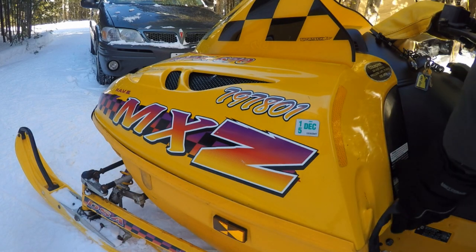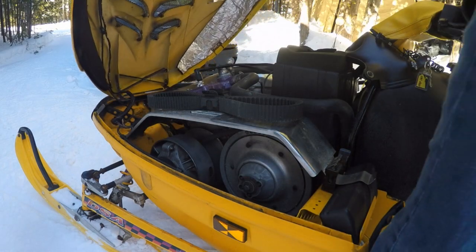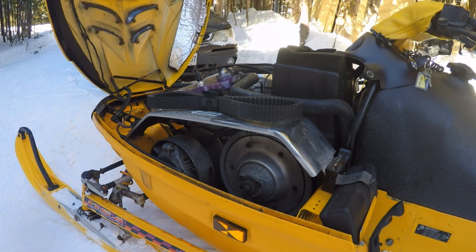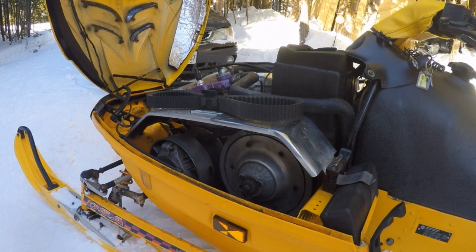Another topic, and it's actually a fairly hot topic for some people, is 2-stroke versus 4-stroke. There are some advantages and disadvantages to both. Now, the gap is narrowing quite a bit with the newer machines.